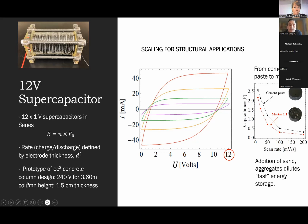So if you have a column design, for instance, for 240 volts in a building with typical height of 3.60 meters, you would need sort of a column height with electrodes which are 1.5 centimeter thickness, which you fill up the column. I've mostly spoken about cement paste, mixing cement with water and carbon black, but the same thing works, of course, with mortar. Mortar is when you add sand to it, which increases the strength by some frictional behavior. The only thing is you dilute a little bit the energy storage capacity of the system, but this is no problem to design accordingly. So the same fast energy storage becomes possible with a mortar system, and for thick elements and long storage, we can think about bringing this all the way to concrete.